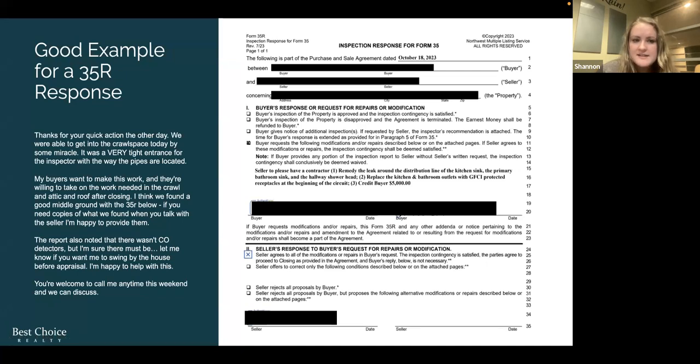How can we find these commonalities? This particular inspection report had a laundry list. They all do have some sort of laundry list of things that come up on a property. And so this was the email. I'll read it to you for those that are just listening or driving, but it says, thanks for your quick action the other day.